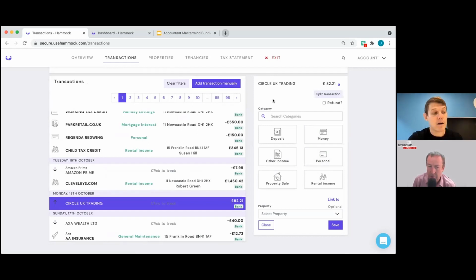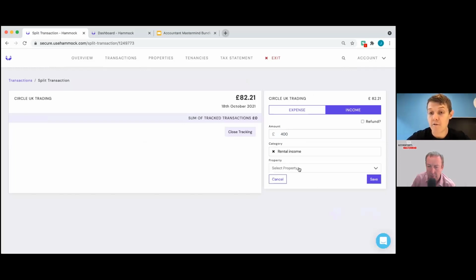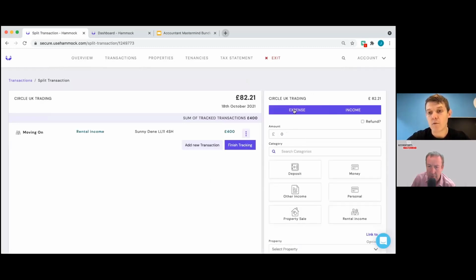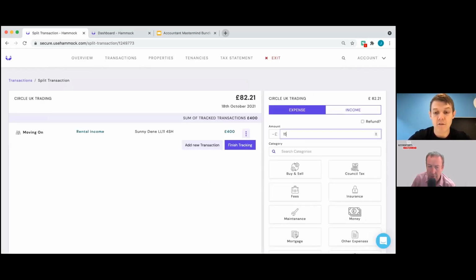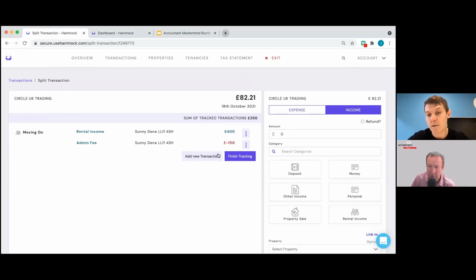This could even be the first month's rent, where you get the rent and the deposit all in one payment, right? So with any transaction, you can go up here and click split transaction. So if I click here, I can break this down into whatever I want. So I could say, this is £400 of rental income on Sunny Dean. It's also an expense of £150 of admin fee on, it could even be a different property. You're fully flexible. So you basically just keep building this out until the sum of your tracked transactions here equals your 82.21 here. And then you just hit finish tracking.